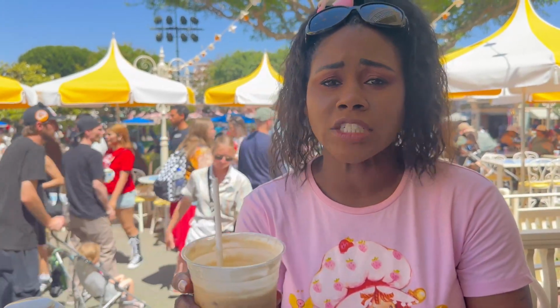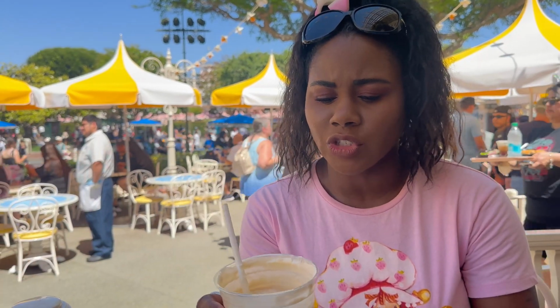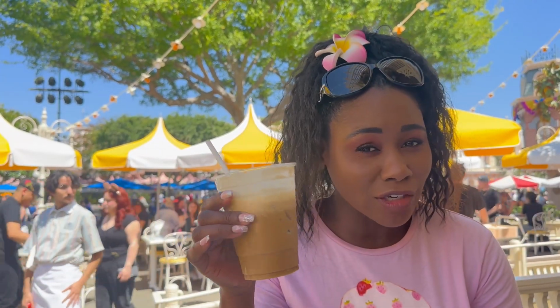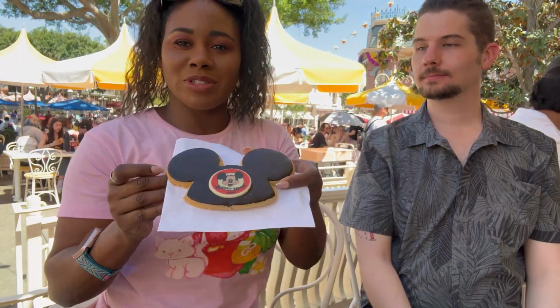All I taste is coffee and toffee, and neither of those is my favorite. I like toffee in desserts, but not in my drink, really. Even though we have a cold foam toffee, I wouldn't go for this, I think. Unless I'm dead tired, it's 9:30, we're waiting for the last parade and I'm about to fall asleep. Then I would get this kind of coffee, but I would say 2 fronds for me because I'm not a coffee person. So this is the Mickey cookie. We're gonna try this one together.